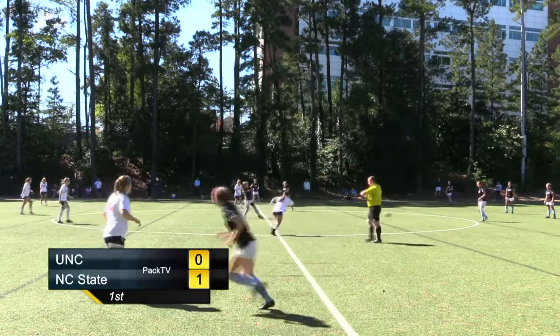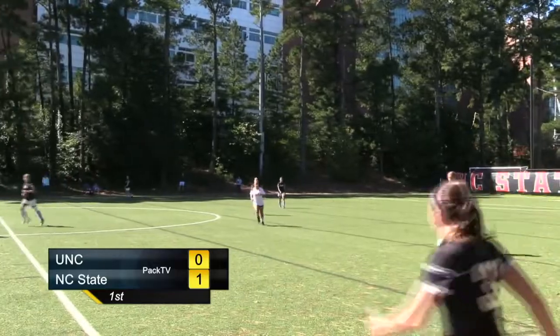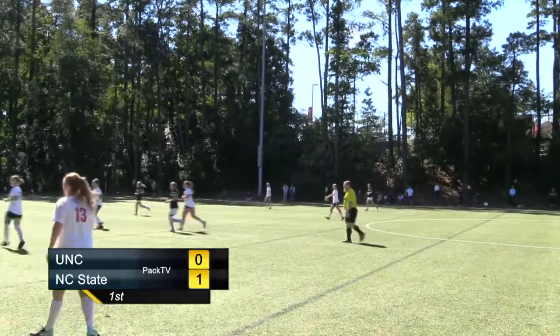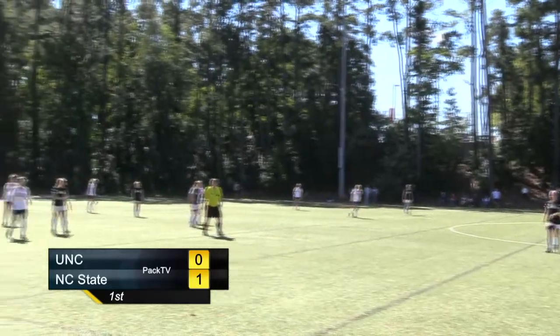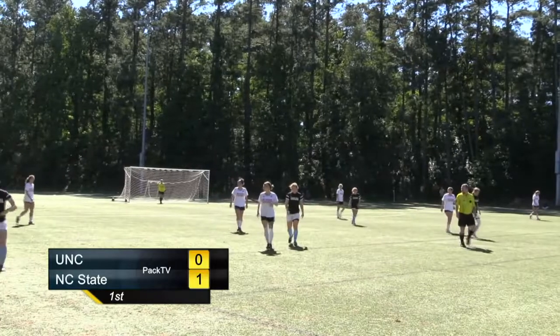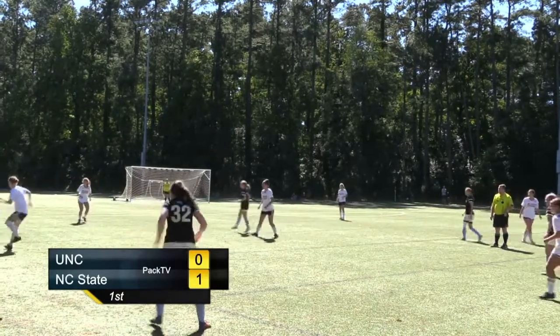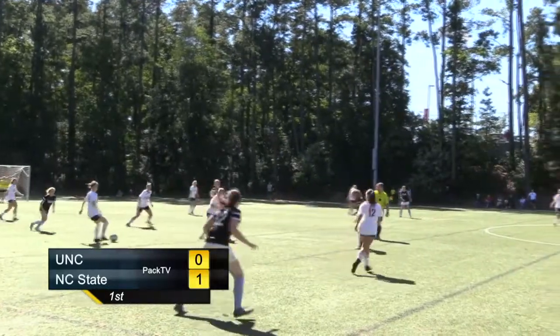I mentioned a couple minutes ago, if any team, either team could get a goal headed into half, that'd be a big momentum boost. State got it after being on the defensive for most of the half. Now we'll see how Chapel Hill responds here at the end of the half, and if nothing really happens, we'll see how they come out in the second half. Yep, and just a great setup there on the counterattack by State to get the goal.